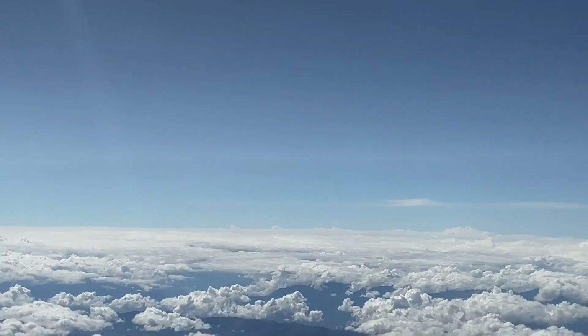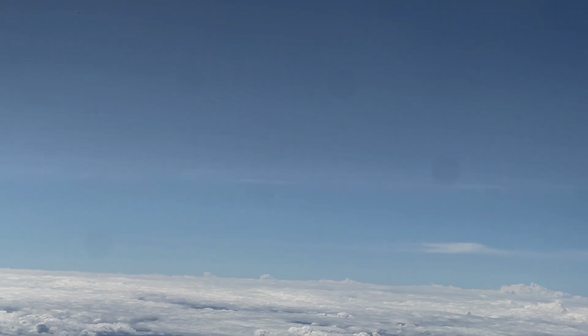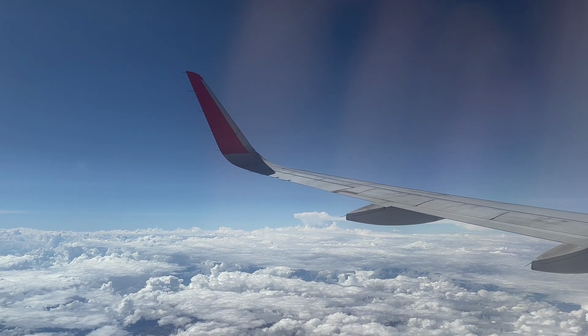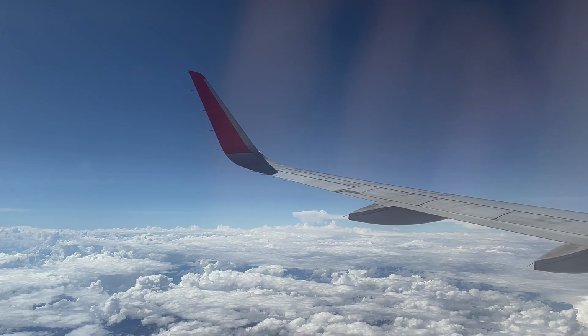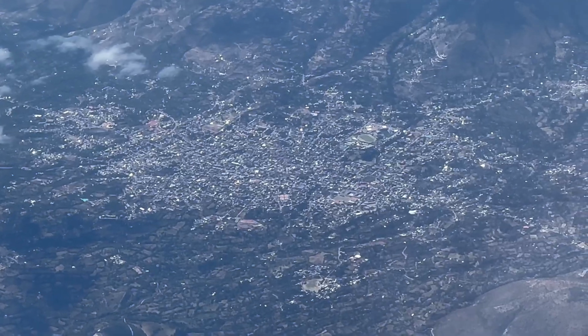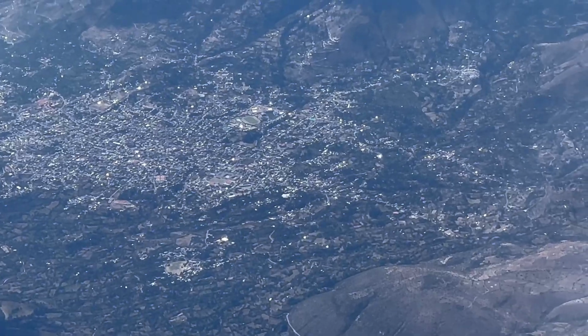Up in the sky, I saw an opposite direction A320 from Cusco to Lima, although it was nearly impossible to capture on camera. This is a popular route with flights going back and forth all day long. I actually saw a few planes flying in the opposite direction, but really couldn't capture them here since they were at a distance. Down below, we see Huanta in the Ayacucho region. With 3,500 inhabitants, it sits at 8,622 feet.